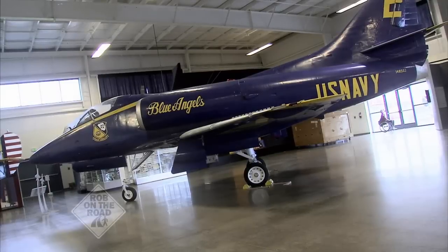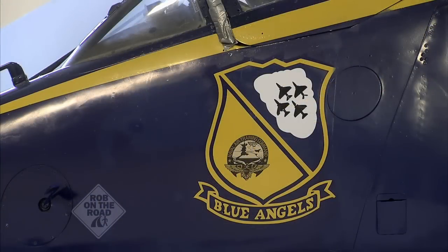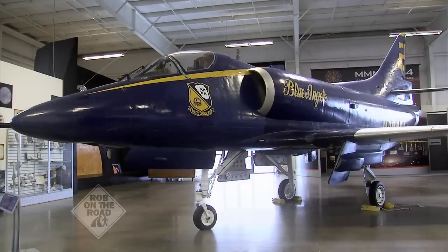But this one is painted, obviously, in a special color scheme, the markings of the U.S. Navy's flight demonstration team, the Blue Angels. The Blue Angels flew this type of aircraft for a very short period during the 70s. And we acquired an example from the Navy, flying their colors, so to speak, as a special exhibit here at the museum. My grandmother was in the Navy. See, we have a connection with almost everybody in the area. I bet you do, I bet you do.